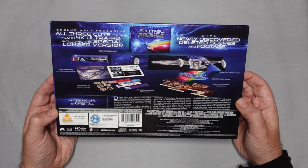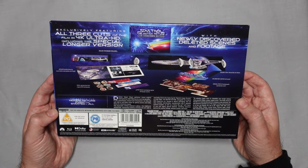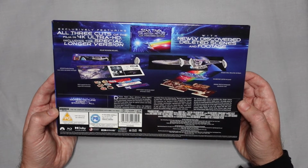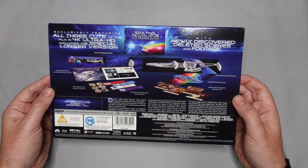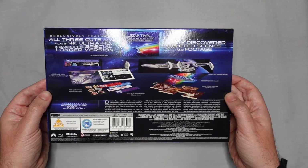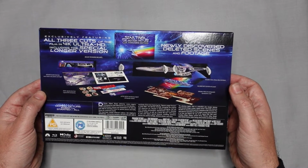I remember as a kid, we recorded that off of a television broadcast, and there were some extra scenes, some extra character stuff in there to pad it out for a television presentation. There were some scenes where the visual effects weren't quite finished as well. Now I don't know if this longer version is going to be the director's edition but with some of those TV scenes added. I don't really know. I need to check. I've not really read up on this prior to getting this, but I'll look at that. And it says with newly discovered deleted scenes and footage.